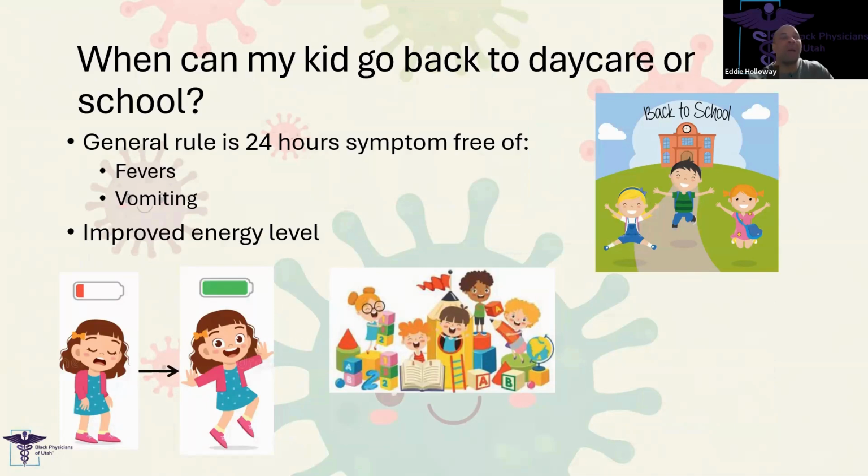When can my kid go back to daycare, school? It is when they're free of those big symptoms such as fevers, vomiting, diarrhea. Wait until they have been good for 24 hours. Also improved energy level, making sure that they look halfway decent. Other daycares might have other rules for when they can return, but that's just a general rule that I tell individuals: 24 hours away from fevers, as well as those big things like vomiting and diarrhea.